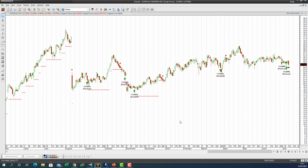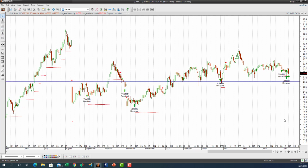The AI captures some really good trades, volatility breakouts, etc. And it's currently in a volatility breakout, and the AI has added. The stop loss there, you can see there. Let me just draw a line in there. You can see there's a trailing stop loss right in there. So that's the position on One Span Incorporated. That's the current new trade.